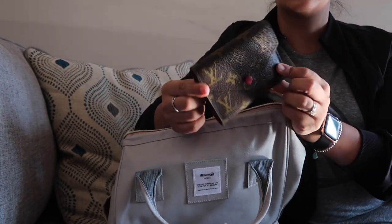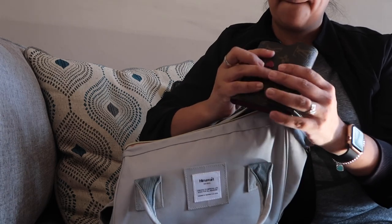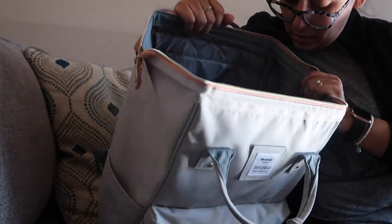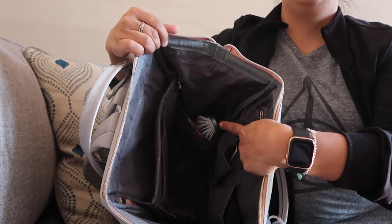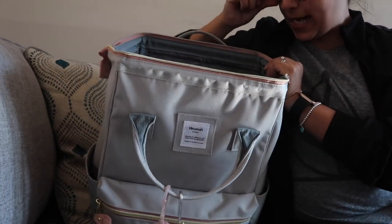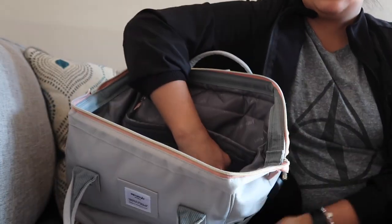My wallet is the Louis Vuitton Victorine wallet, a cute little like trifold. That's so cute. Wallet, and then a dime. Lucky money. Inside, we also have a kind of like a water bottle pocket in here. I'm not sure if you can see that in there. There I keep food. I keep snacks. Oh, I keep a hairbrush. And here is gloves.